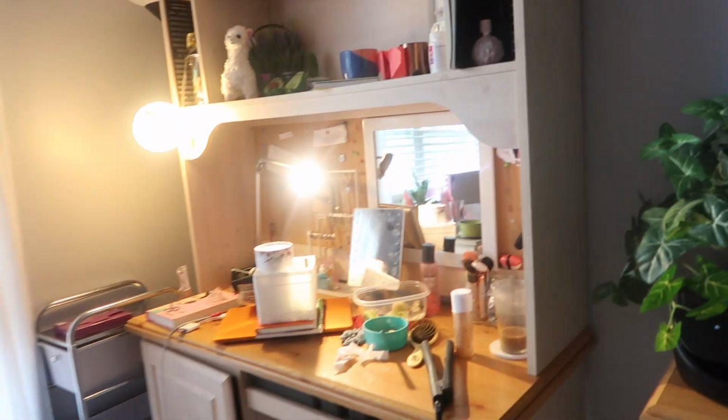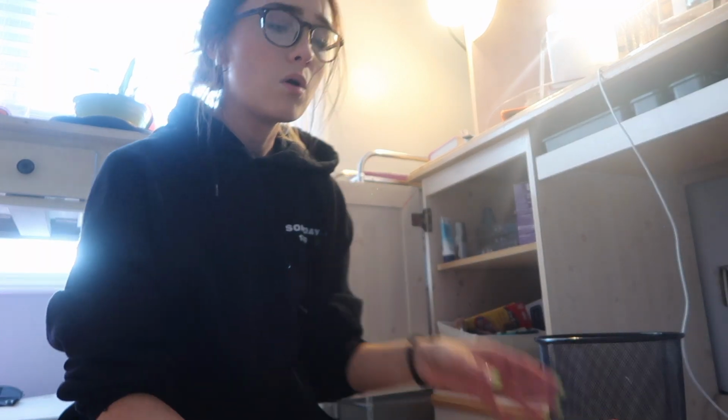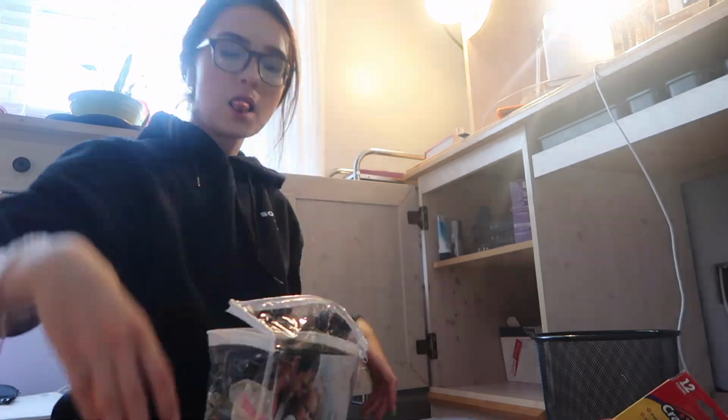I think next I'm gonna go into that there because this is actually a pretty big mess also. I'm just gonna try to organize that as much as I can. This literally never gets clean. It's always such a mess. So I really wanna go through it and just throw out all my makeup that I don't use.